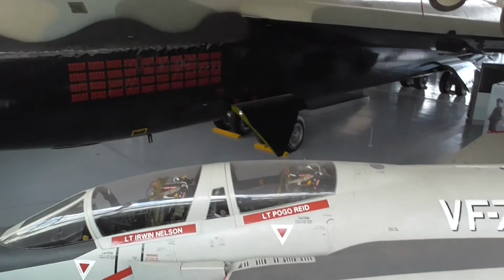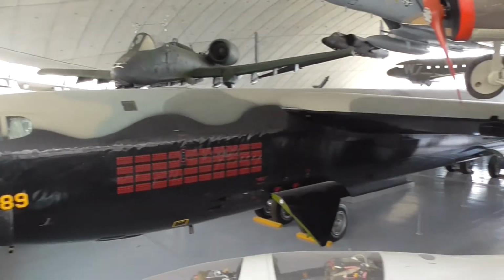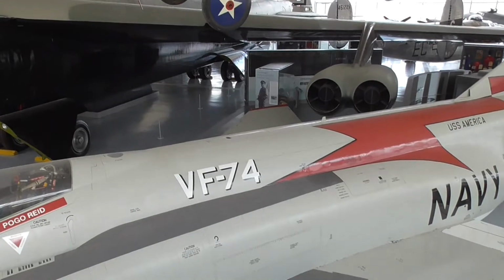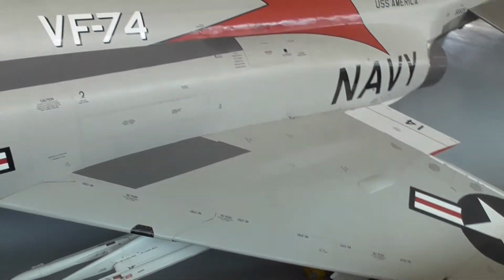Okay. And I still think these are in service. I think they have a few of these still. I know they chopped a few of them up so the Russians could see that they were being chopped up, and those are at Davis-Monthan. This is the Vietnam era bomber, right? Yeah.